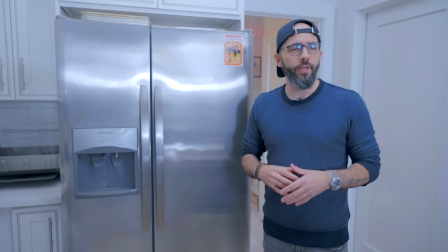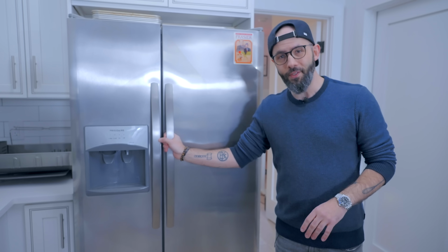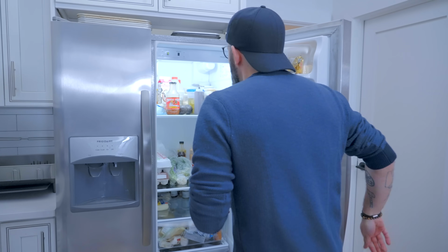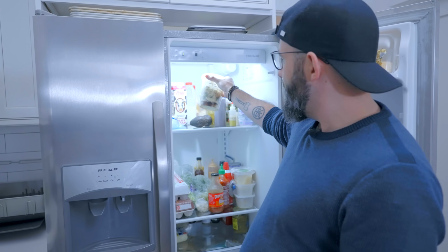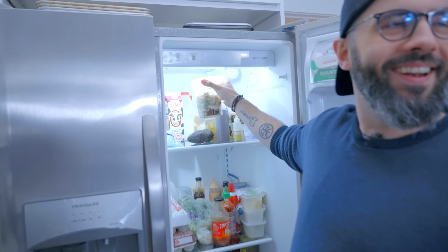This is our fridge, which we've hardly used since before Christmas break. Like I mentioned, right now it's January 12th. Let's see what's inside. Well, we got a lot of condiments. Oh, this chicken salad has some brown liquid on the bottom. Yeah, no longer good.